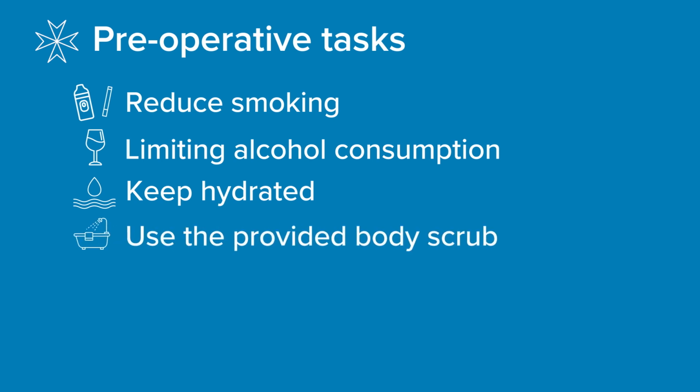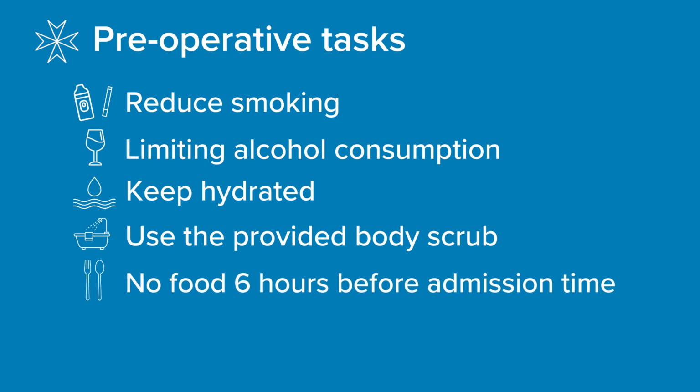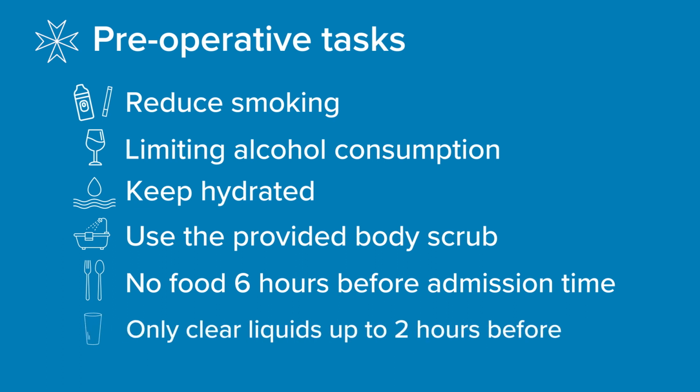Your preoperative nurse will give you a body scrub, which you need to start using 5 days before the day of your admission. And you have to stop eating 6 hours before your admission time. Drink clear fluids up until 2 hours before your admission time. On the day of the surgery, you will get admitted by the nurse on the ward and get changed into appropriate gowns. During the operation, I also inject lots of local anesthetic and anti-inflammatories around the knee joint, which then gives you tremendous pain relief.